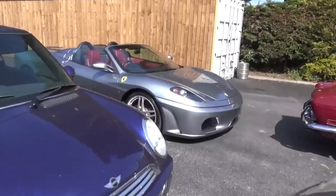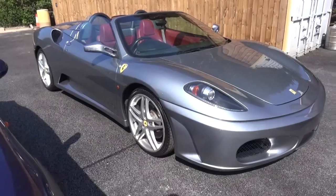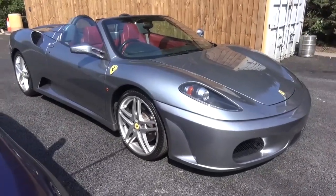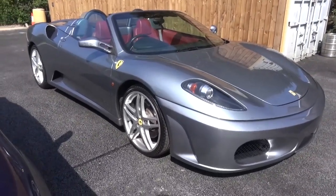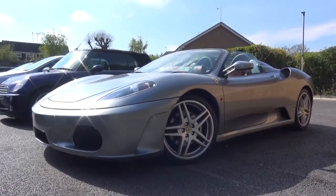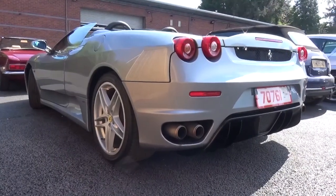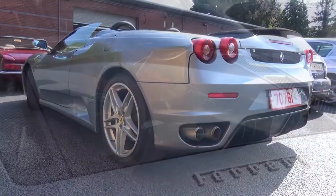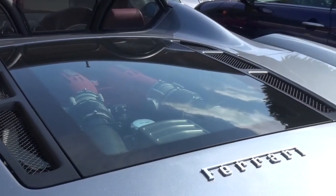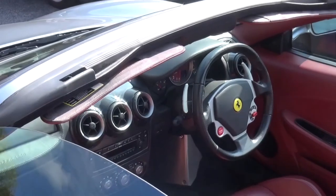It's actually this. Now, they were nice enough to say that I could take this 430 Spider out for a drive. This is not only going to be an interesting trip to get milk, it's also going to be my first ever drive in a Ferrari. It's powered by a 4.3-litre naturally aspirated V8 that produces 483 brake horsepower and gets to 62 mph or 100 kilometers per hour in 3.9 seconds, although I don't think I'll be doing that today.